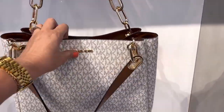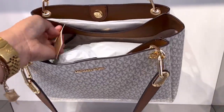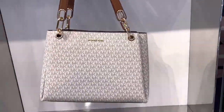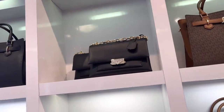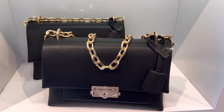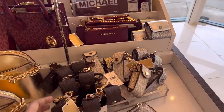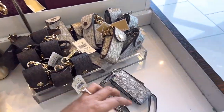This one here, snap, and they have a lot of slots inside. $528. Lucky one. They have different color, and they have those handbags there. Wow, so pretty. This one here, in this corner, they have 80% off. Cute one. Wow, I like this one.